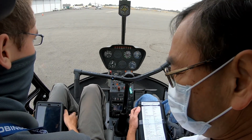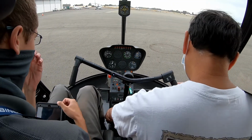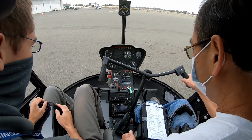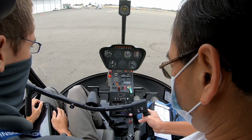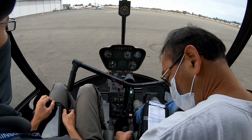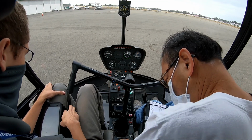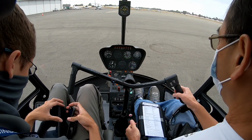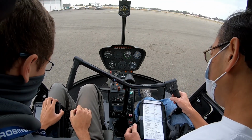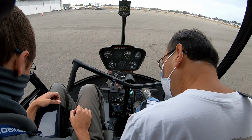All right, seat belts are on. Fuel shutoff valve is on. Second electric function is off. Rotor brake is disengaged. Circuit breakers are in.